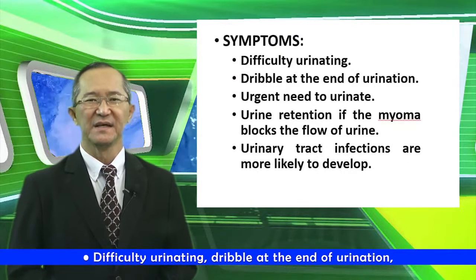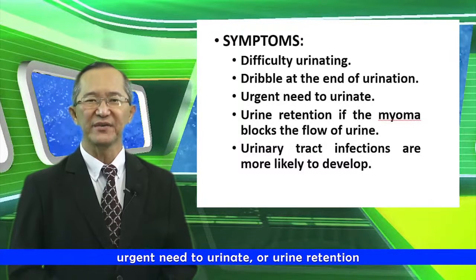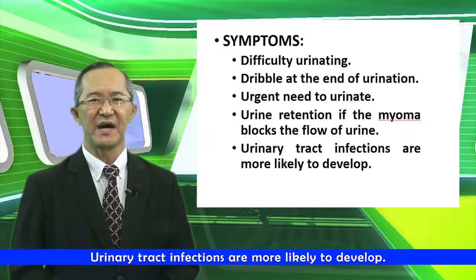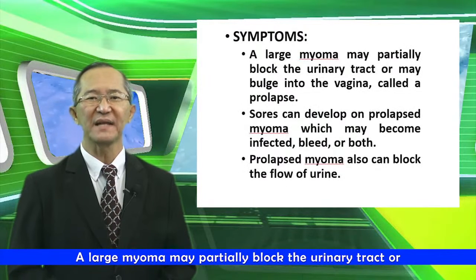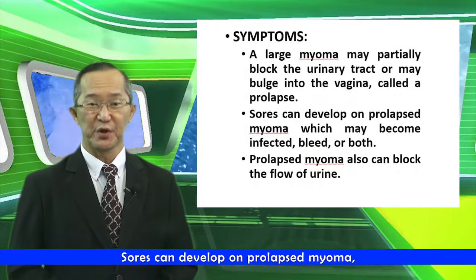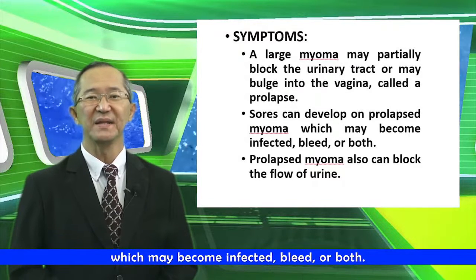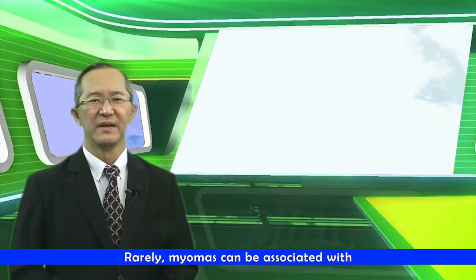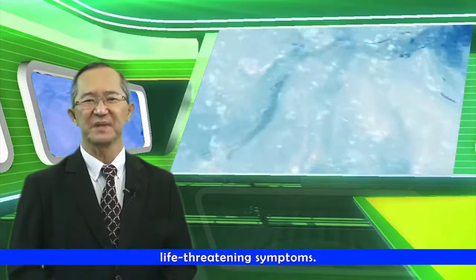Difficulty urinating, dribble at the end of urination, urgent need to urinate, or urine retention if the myoma blocks the flow of urine. Urinary tract infections are more likely to develop. A large myoma may partially block the urinary tract or may bulge into the vagina, called a prolapse. Sores can develop on a prolapsed myoma, which may become infected, bleed, or both. A prolapsed myoma also can block the flow of urine. Rarely, myomas can be associated with life-threatening symptoms.